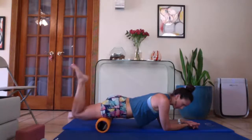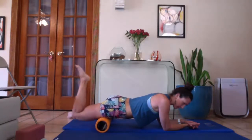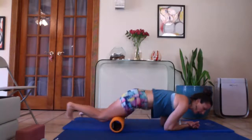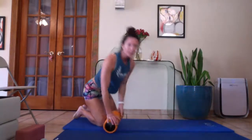So a little rotation. Good. Okay. Go ahead and straighten that leg out and release. Okay. So releasing some of that tension through here.